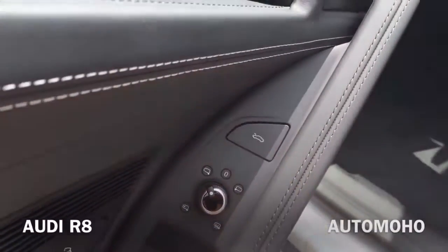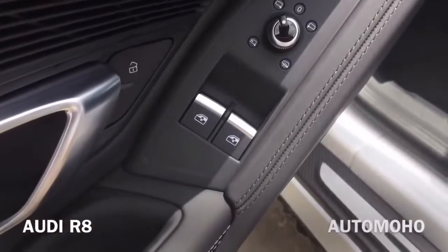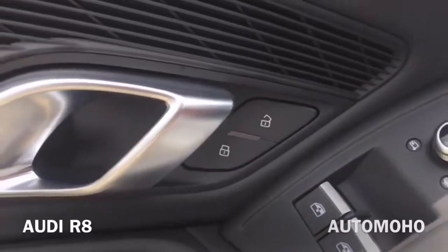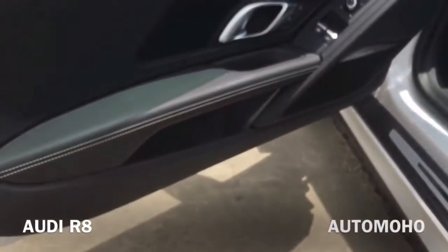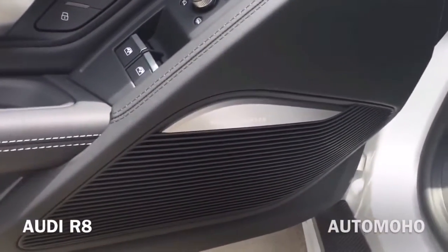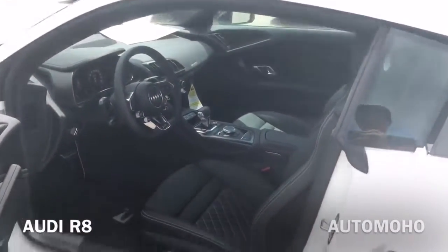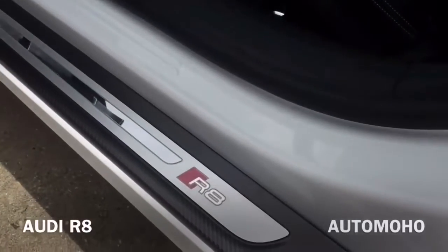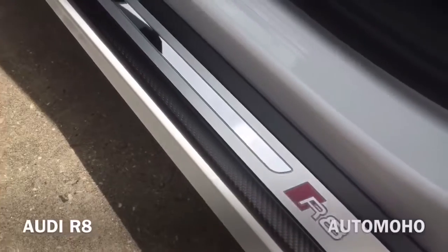So there you have the trunk release lever, side view mirror control, and it does feature fold option. Both windows are fully automatic, and there you have the door lock and unlock, door storage compartment, and there's the Bang & Olufsen surround sound speaker. All aluminum door sill, as well as carbon fiber trim. Very nice.